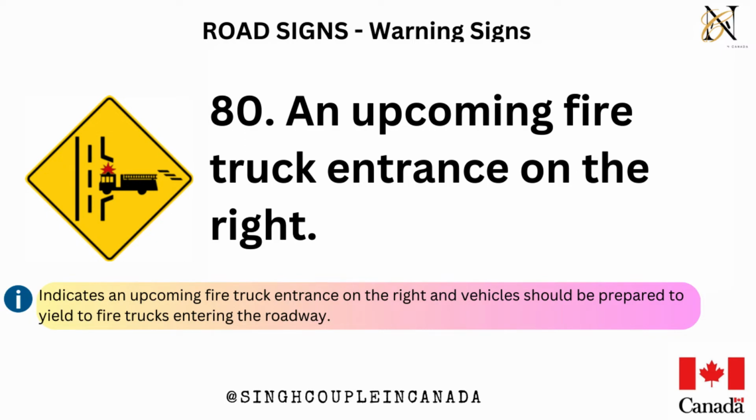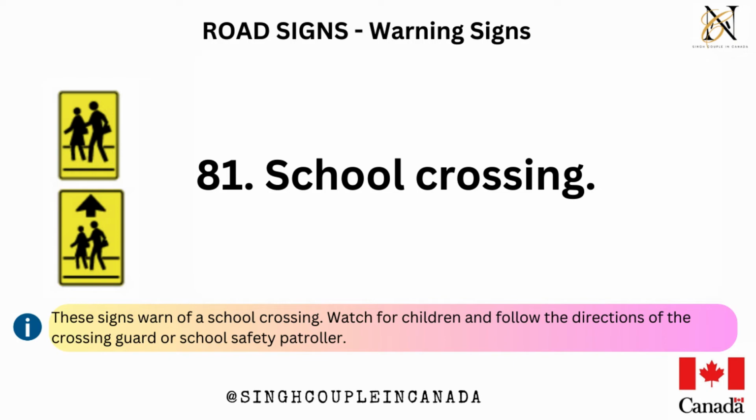School crossing. These signs warn of a school crossing. Watch for children and follow the directions of the crossing guard or school safety patroller.